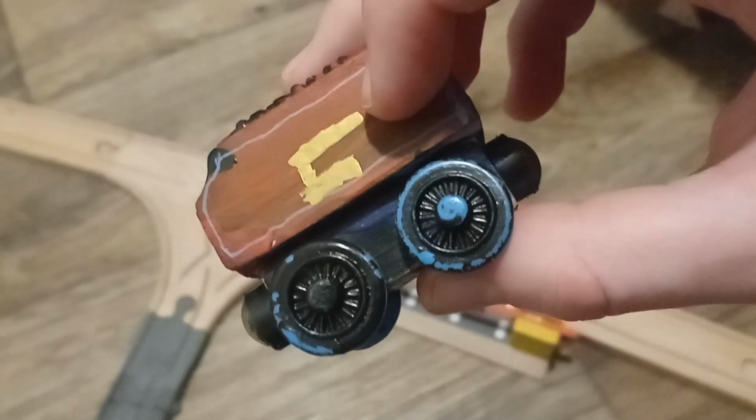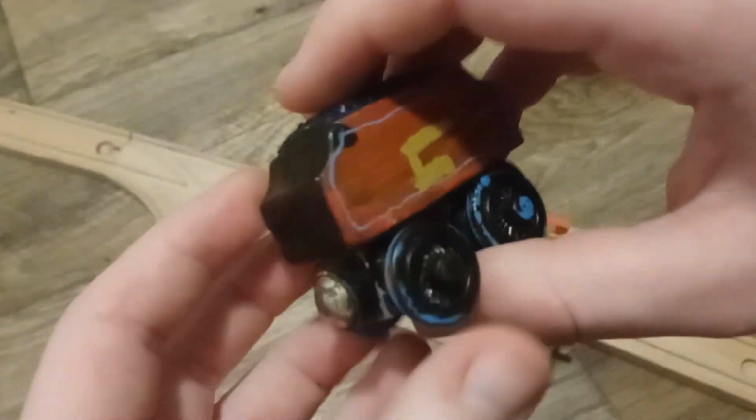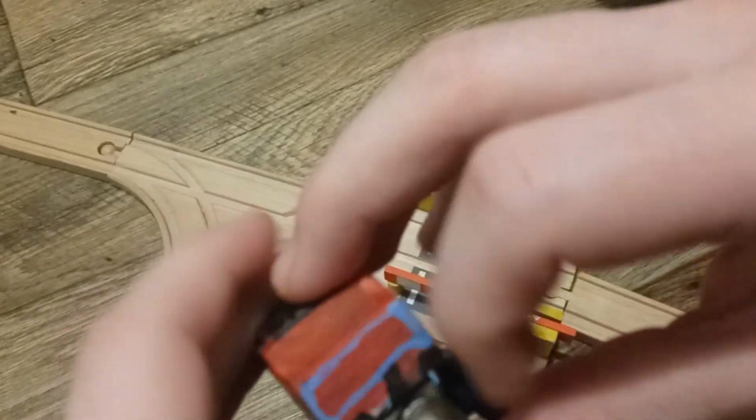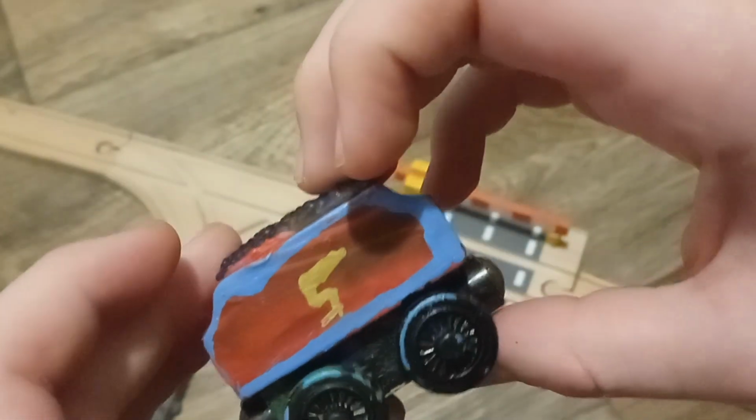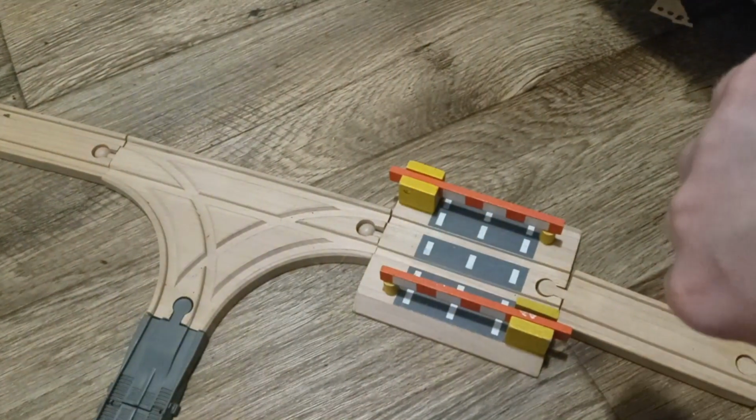So I'm probably gonna redo that someday. Don't know why that's there, but you know, whatever. The wheels look awful. Everything here just made it best. Actual somewhat decent 5. And then you have the black thing.